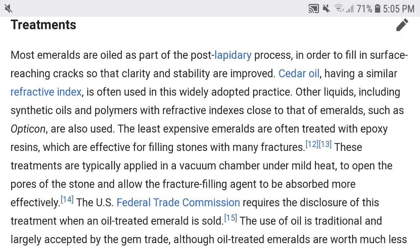Yeah, this is the oil, right? Emeralds are oiled as part of the post-lapidary process in order to fill in the surface-reaching cracks so that clarity and stability are improved. I see, but that's not natural though. That's the problem. Cedar oil, having a similar refractive index, is often used in this widely adopted practice. Other liquids, including synthetic oils and polymers with refractive indexes close to that of emerald, such as Opticon, are also used.